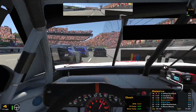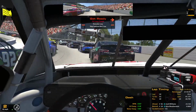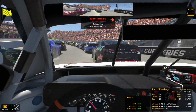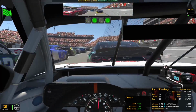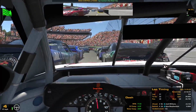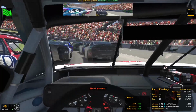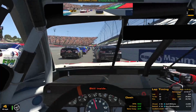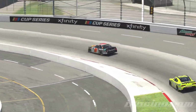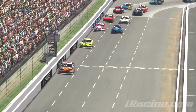So we would just file in line right here, but again, being in the middle of the pack, you can see so much stuff happen. We get a caution right there. I don't know what that was. Probably just another wreck in the back, but either way, green flag back in the air. 33 to go, as we still got stage 2 to determine right here. As time goes on, every time these cautions happen, we've just been fixing the car. And here we come to the end of stage number 2.